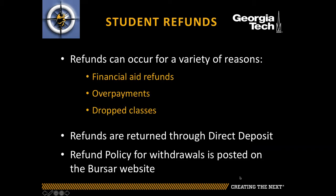All right, so next up, I want to talk about refunds. Refunds can happen for a variety of reasons. It could be a financial aid overpayment. Many of you might have seen we've already started refunds. We started yesterday, so we are doing those daily. It could be for a check payment. That could be a reason. It could be because of drop classes.